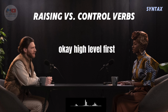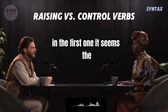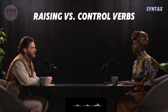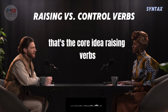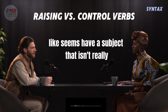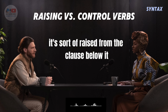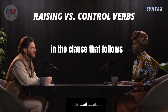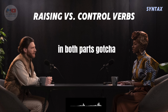Okay, high level first. Like, it seems to be raining. Yeah. That feels different from she tried to leave. Right. In the first one, it seems the it is just there. It's not doing the seeming. But with she tried, she is definitely the one doing the trying and the intended leaving. Precisely. That's the core idea. Raising verbs, like seems, have a subject that isn't really the semantic subject of that verb. It's sort of raised from the clause below it. Whereas control verbs, like try, well, they control the interpretation of the subject in the clause that follows. The main subject is understood as the one doing the action in both parts.